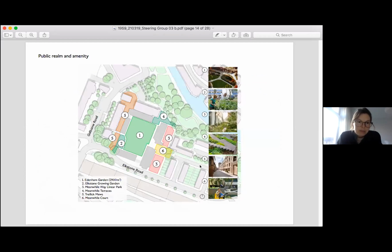So I'll move on to speak about the public realm and amenity. This is the diagram, the overview of the scheme and the different landscape spaces that we are considering. So it's a holistic transformation of the whole site within the red line. At the heart of it, Edenham Garden, and then these various subsidiary spaces.